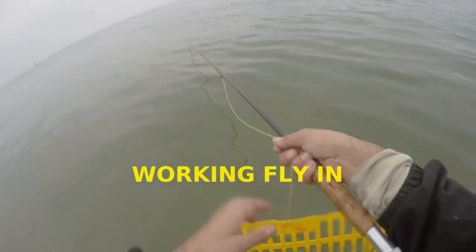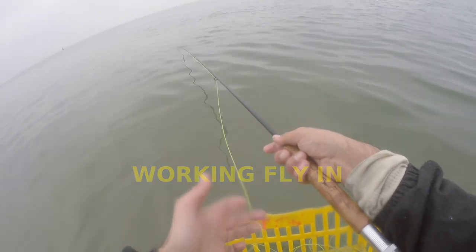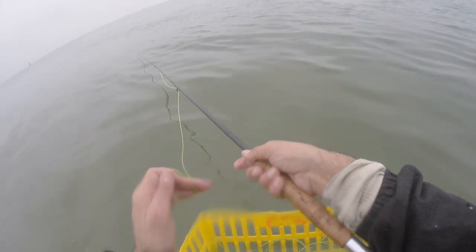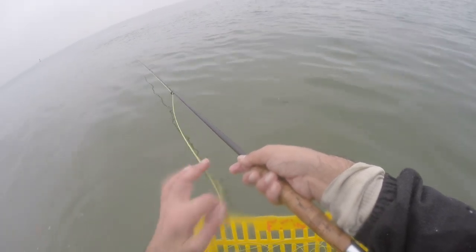Actually, right now, I'm kind of just working in with the fly and the current. I think you can get more work time. So I'm slowly walking with the fly, working it through, letting it drop, and then getting it back in.